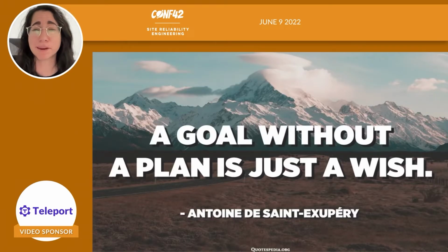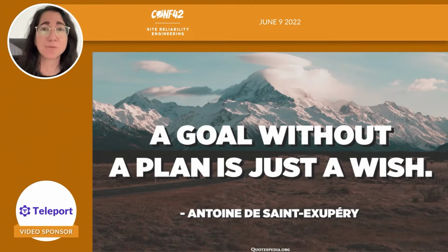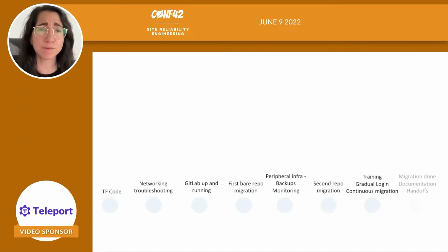And speaking of plan accordingly, a goal without a plan is just a wish, right? So we really need to make sure that we plan ahead so we can know what we are going to execute. So once I felt like I had enough information to go on, then I created a high-level plan. So this was the plan, and it's nice, right? So yeah, but a plan is great for me, the executor of the plan.